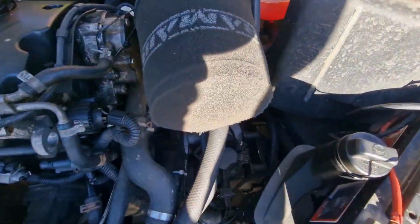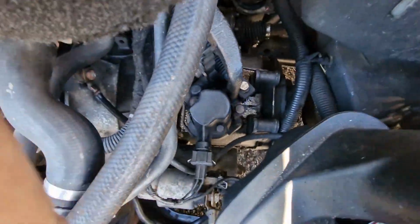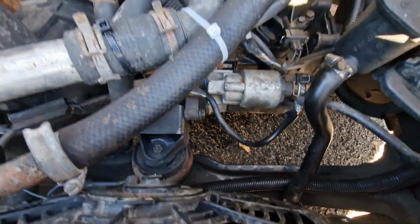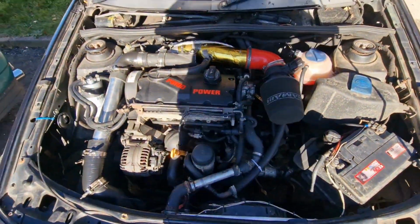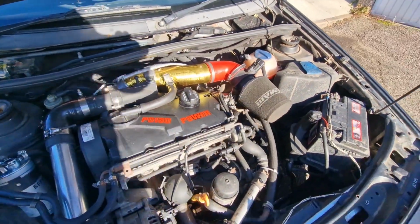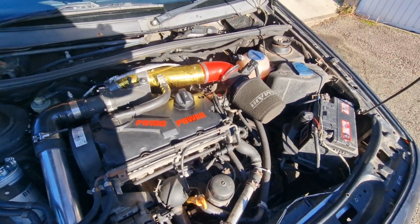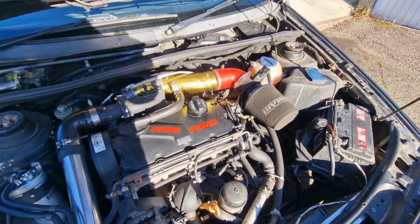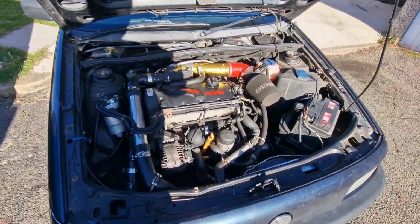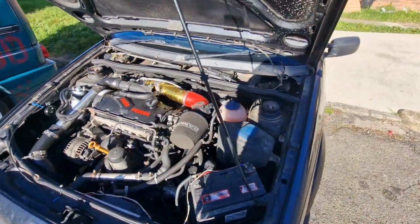Because of this. See all the oil down there? Don't know if you can see it down there. There's oil down there, there's oil under the car. Well, yesterday when I came out of work, I put it in gear and I heard this clunk as I was pulling away. I thought nothing of it. I carried on driving all the way home, which was about 15 miles home. And as I was driving home, I started to get a smell of gearbox oil.